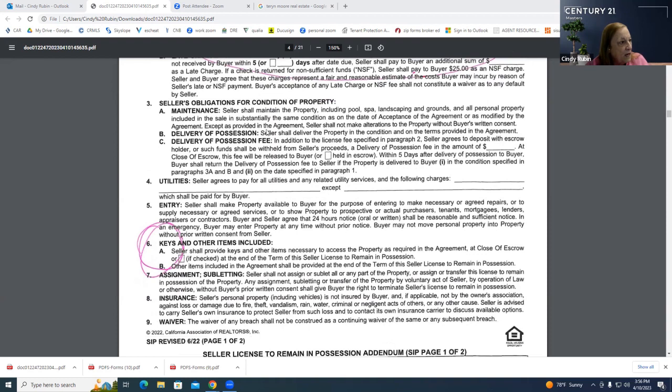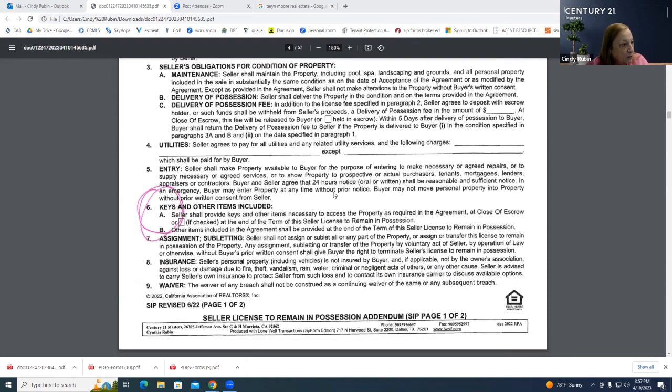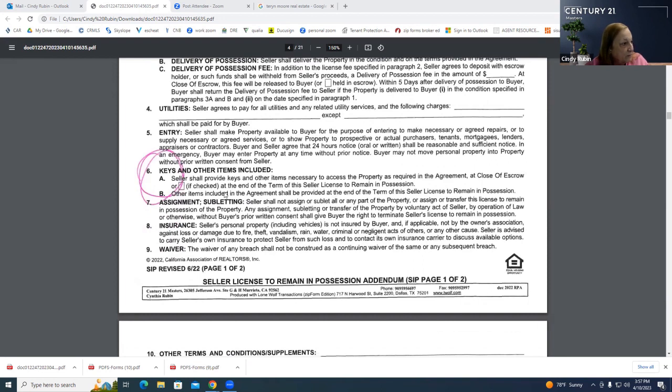Okay. It talks about whose obligations it is to do maintenance and utilities. You really got to do that. The only thing I really wanted to point out is this key safe, key section. This becomes amazingly a big point of contention too often, where the seller says, I'm not giving you keys, I'm staying 30 days, I'll give you keys when I leave. But the contract, the RPA, says we give keys at closing.